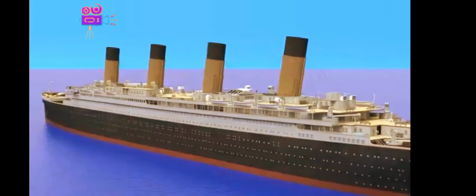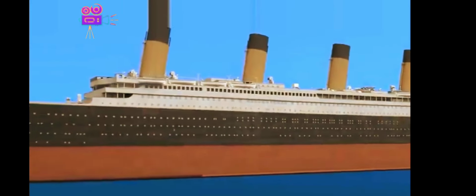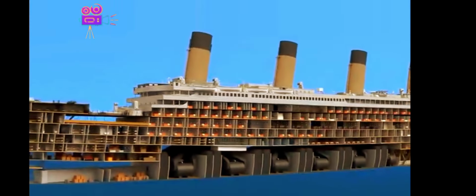The ship was designed and built over 100 years ago. That means no computers, no 3D design software. This was all designed by hand. To me, that's incredible engineering and craftsmanship. The Titanic had 10 decks inside.